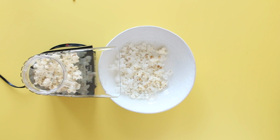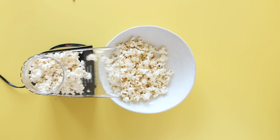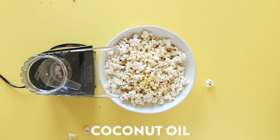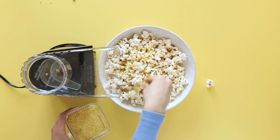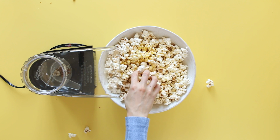So you're just gonna throw in your organic popcorn kernels, make sure they are organic because a lot of corn is genetically modified. As it's popping, I'm gonna spray on some coconut oil spray and then some nutritional yeast so it sticks. And I just like to layer this as it's popping and then season it with some sea salt and black pepper, and you're ready to Netflix and chill.